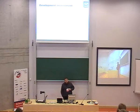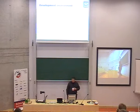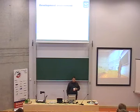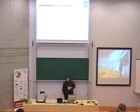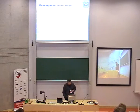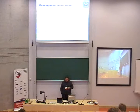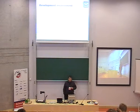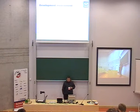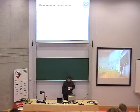You develop on a host machine, you create an image, and after that, you flash the image on the target. This is somewhat slow because for doing every test, you really have to generate an image, send it to the router and flash it. And if you do things wrong, you have to do a hardware reset. But when I say hard, it's really hard because you have to short pins on the main board of the router. You have to do some complicated things that are somewhat stressing.